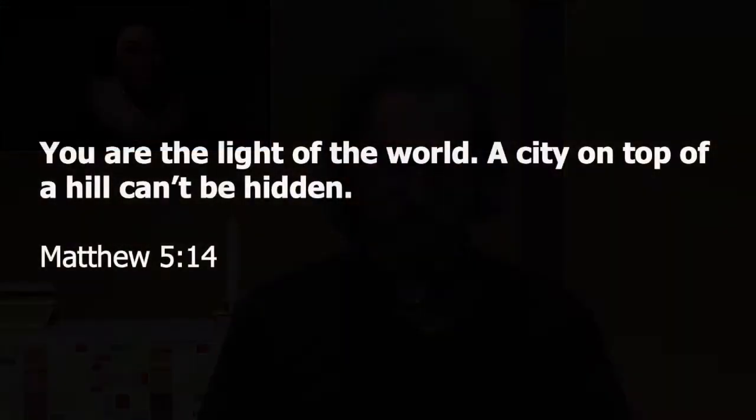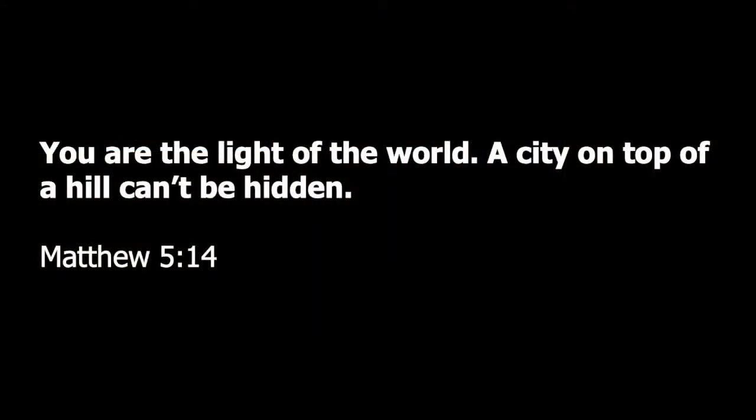As Winthrop began to wrap up his sermon, he quoted Jesus' Sermon on the Mount, telling his church community aboard the ship Arbella, "You are a city on a hill." He's quoting Matthew 5:14. "You are the light of the world. A city on top of a hill cannot be hidden."